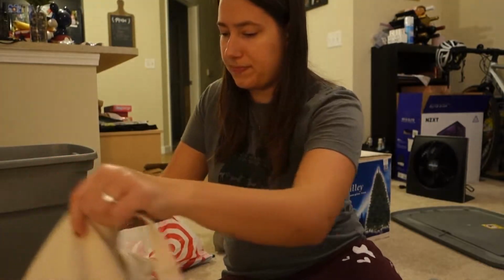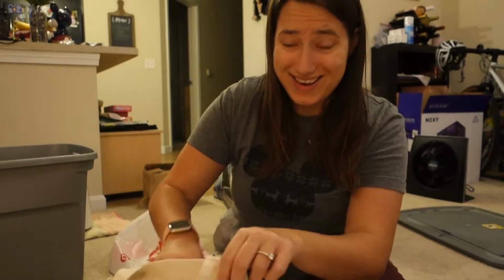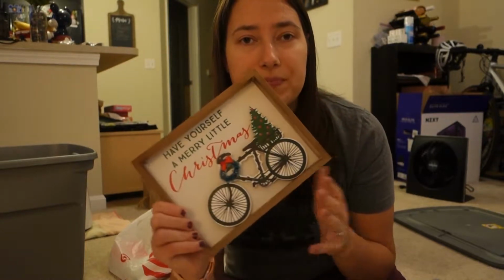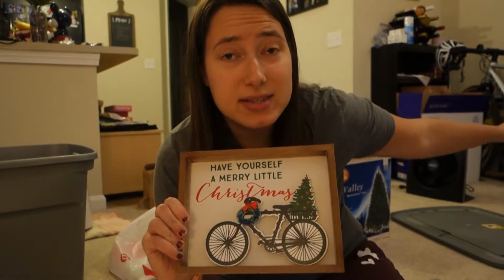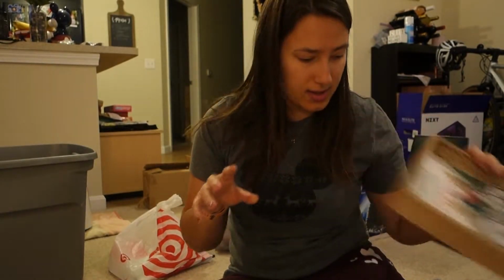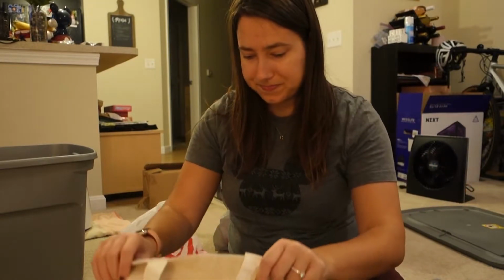Then over here, I have the sign I got last year, or maybe again it was 2 years ago, but from the Target dollar spot. It says, "Have yourself a merry little Christmas." So this is a bike, which is perfect, as you can see the bike's kind of in the background. We can go put that by the bikes and wish them a Merry Christmas.